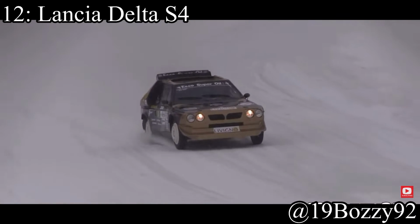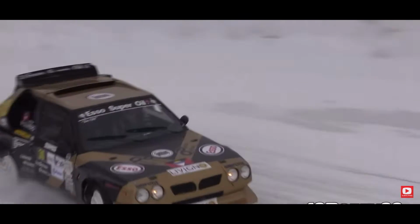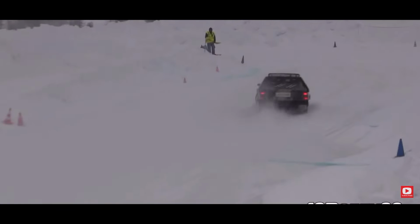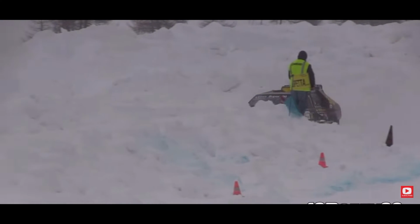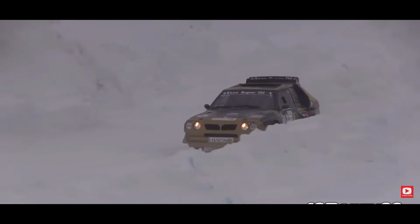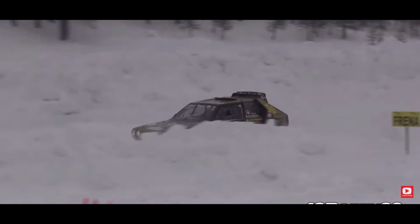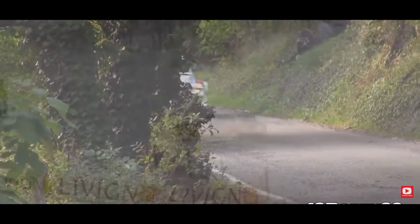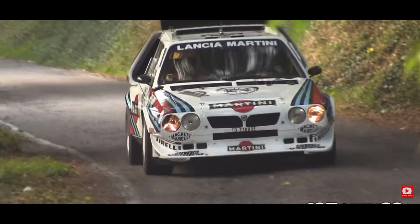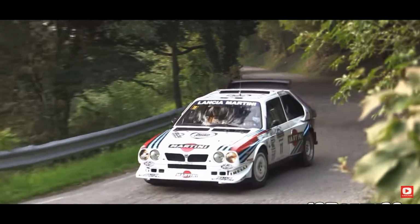This is where I'm going to start to hurt some feelings already, because number 12 is going to the Lancia Delta S4. The Delta S4 gets a lot of love. A lot of people like this car because, A, it's a Lancia. How do you even say that word? Lancia? I don't get it, but everybody already loves those cars in terms of rally racing anyway. And on top of that, the Delta S4 actually did very good. It was a very well-performing car.